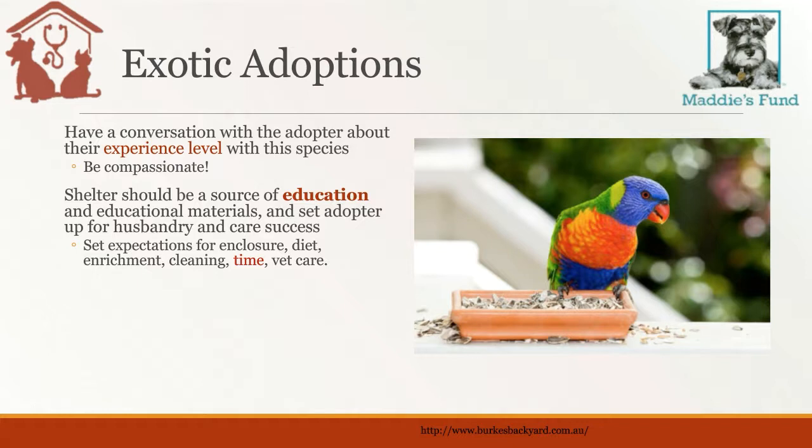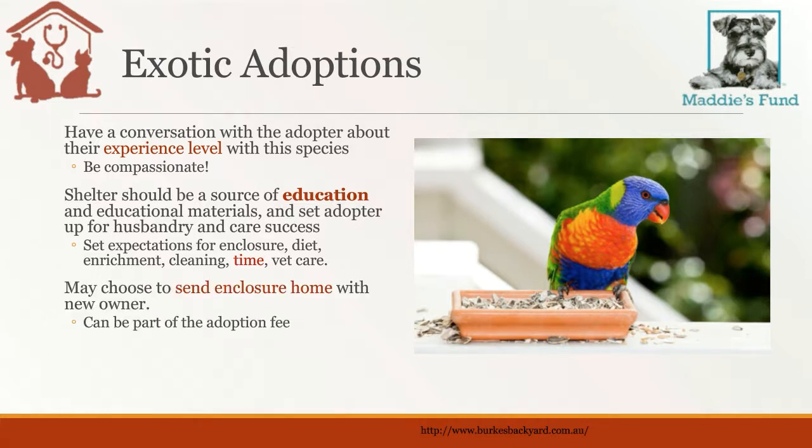If you can send their primary enclosure home with them, it's great because you have basically endorsed this cage as the right cage for this species. And I wouldn't do it for free either. It can be part of the adoption fee so that then you can replace that primary enclosure later.